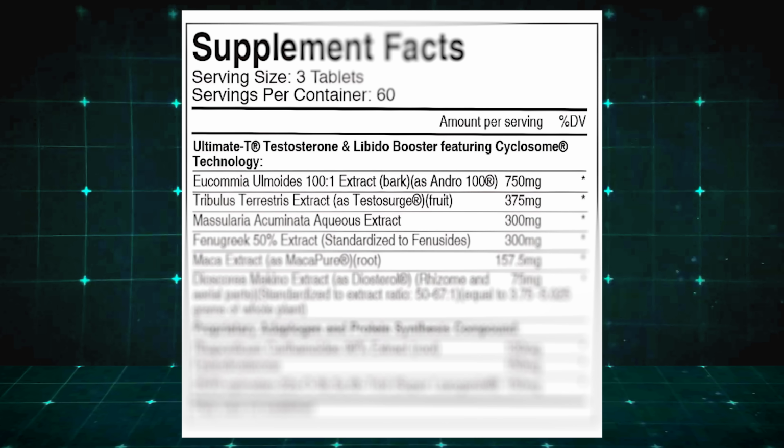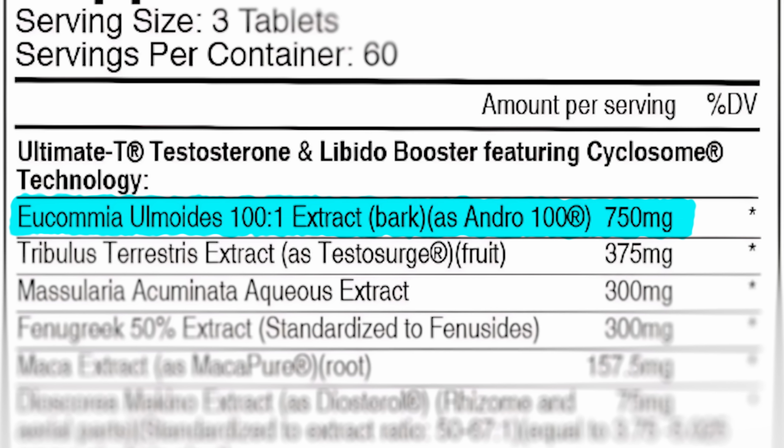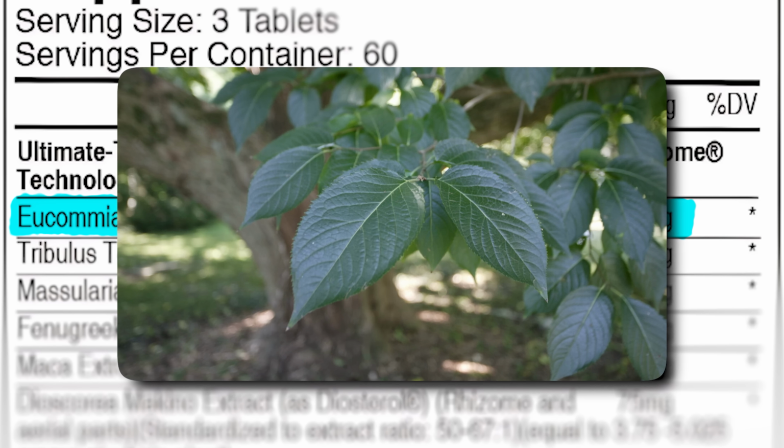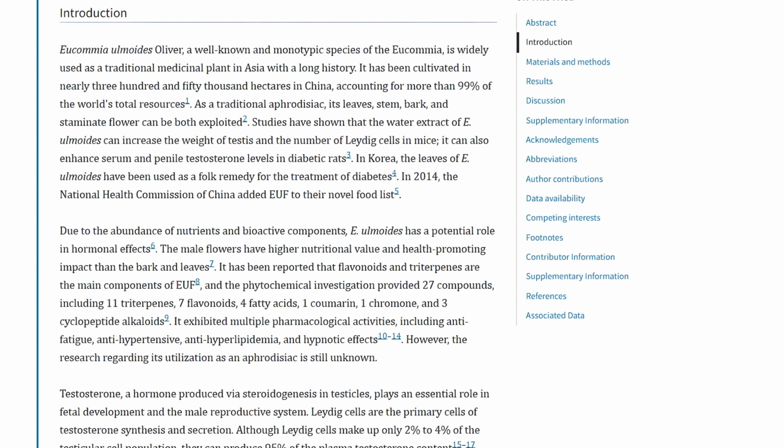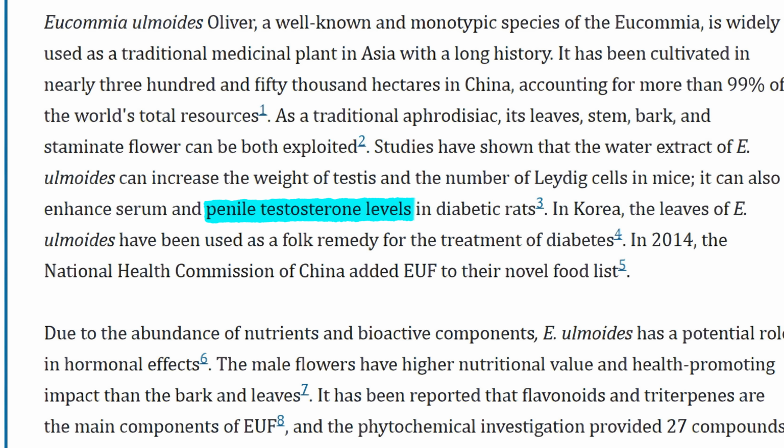So we've got 9 ingredients here. The first of which is 750 milligrams of Eucommia ulmoides. Traditionally, this one was used to fight stress and bring down cortisol. And then more recently, in 2022, a study would show that water extract of Eucommia ulmoides can increase the weight of testes and the number of Leydig cells. And this is within mice, implying within mice, it increased testosterone levels. I personally just take Eucommia ulmoides before every single workout. The pumps, I'm not kidding you, they're insane.